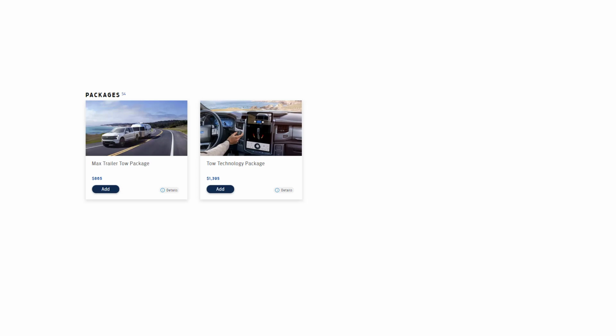As far as packages are concerned, there's only 2. You got the Max Trailering Tow Package and the tow technology package. I'm not into the towing packages, especially since we have the standard range battery, but do note that there are a couple of towing packages available if you're trying to tow with this.